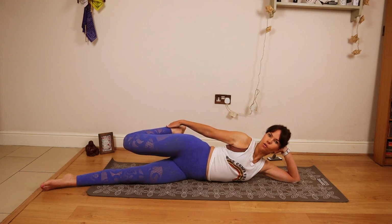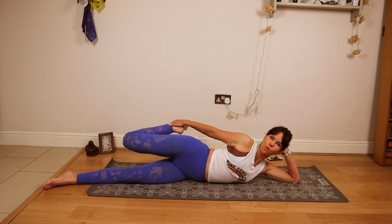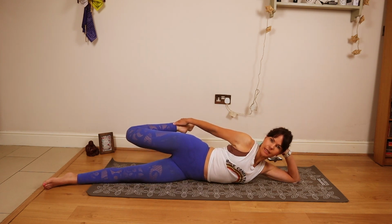Grab that ankle or that foot, stretch out that quad. You can bring it back a little bit to intensify that. You can do this standing as well, that's completely fine if that's more comfortable.